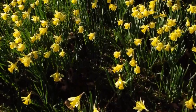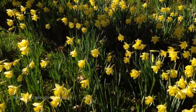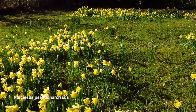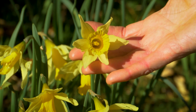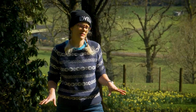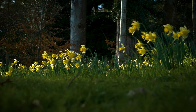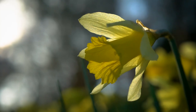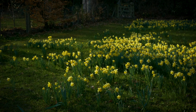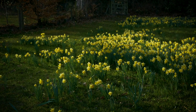They've probably been here for 100 years or so. These are all the Narcissus subspecies, Pseudo-Narcissus. It's what we would call the sort of native daffodil, and it does incredibly well in Wales. They would originally have come from the Mediterranean, but they've absolutely loved the conditions that we have here, and Wales is a really good place to be growing daffodils.